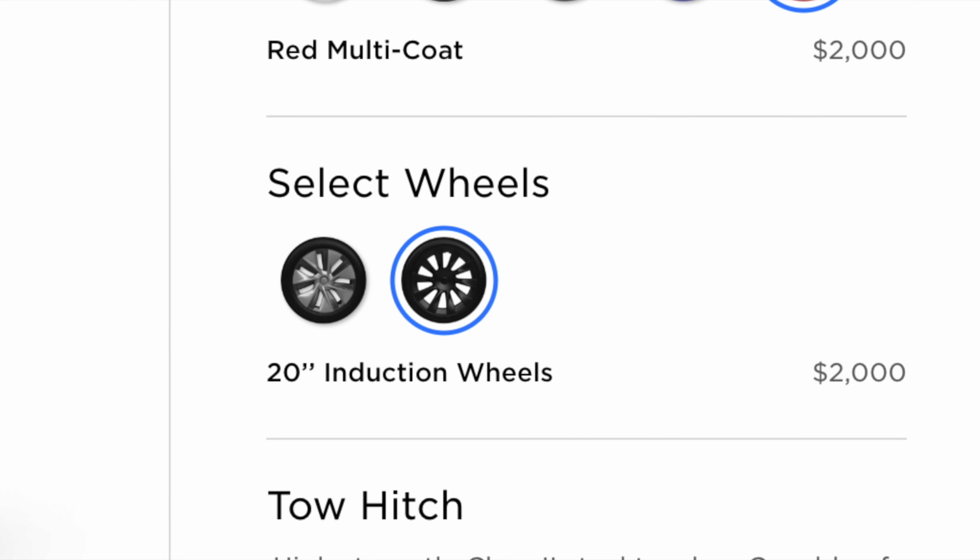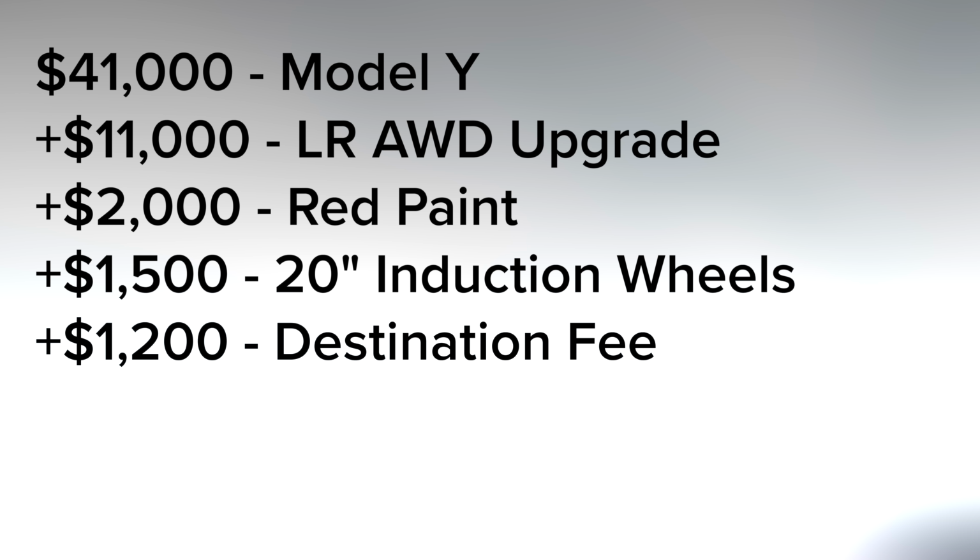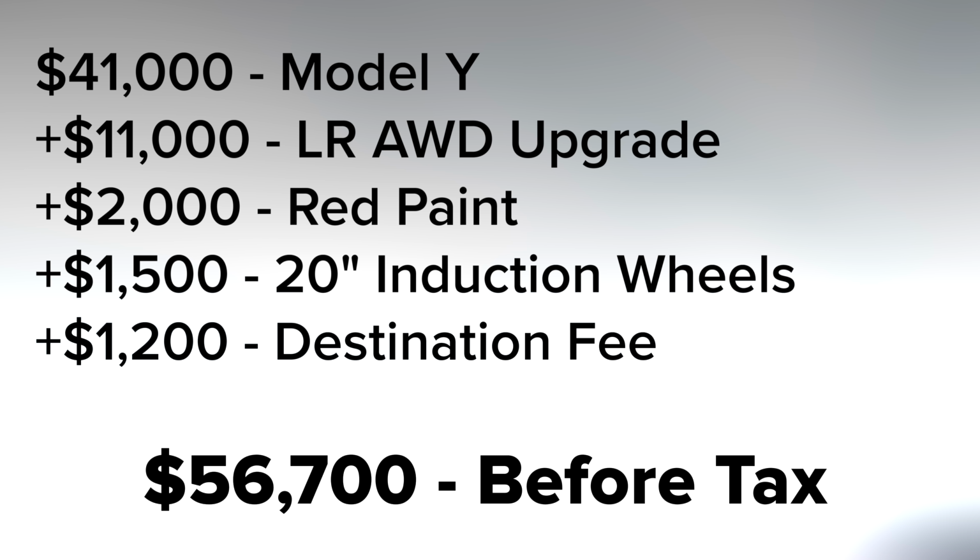On top of that is the required destination and documentation fee, bringing my grand total to $56,700 before tax. Keep in mind that there is no way to bypass that $1,200 fee, even if you pick the car up direct from the factory. It's technically separate, and it's a separate fee, but it's required, so just add $1,200 to any Tesla price you look at online before you calculate tax.